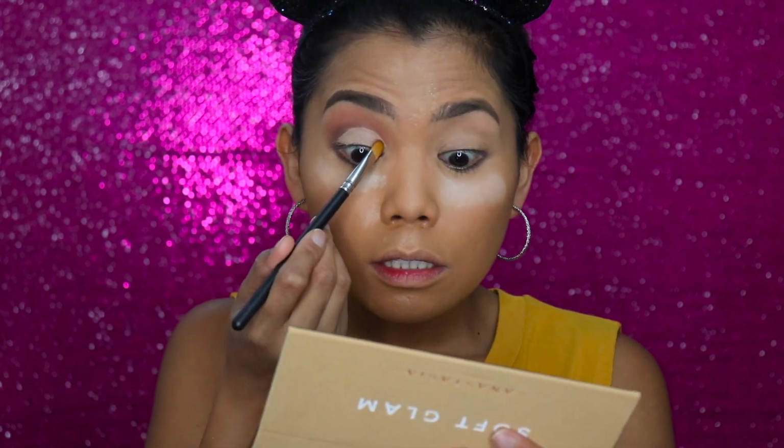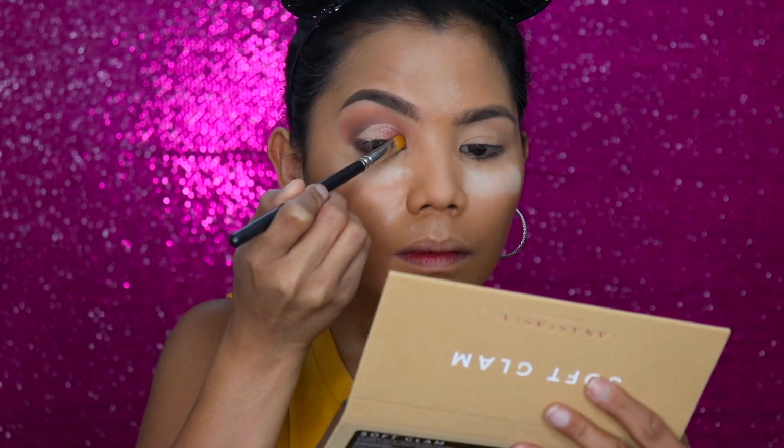Oh my god, this thing is so pigmented. So let me try this wet. So I'm using my MAC Prep and Prime. I'm going to spritz this.